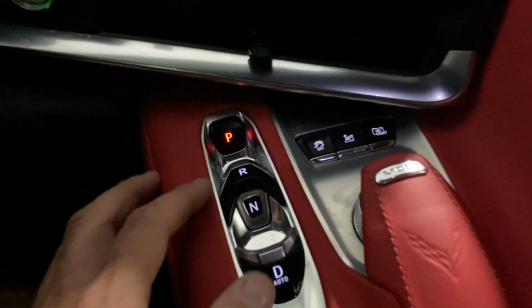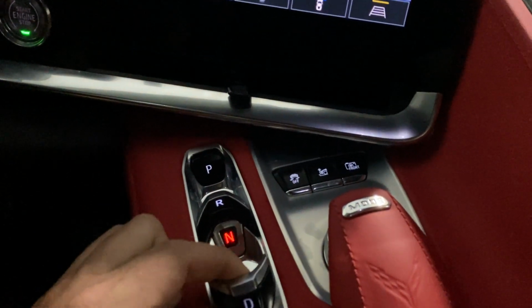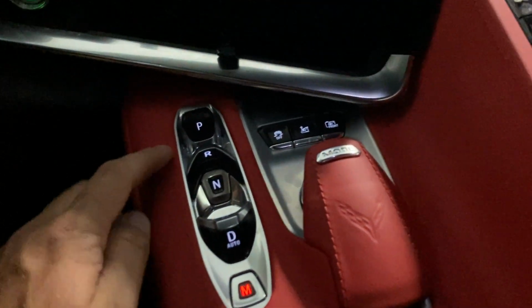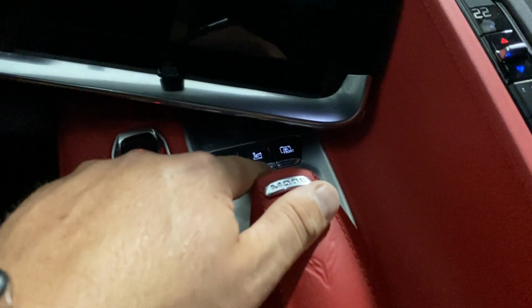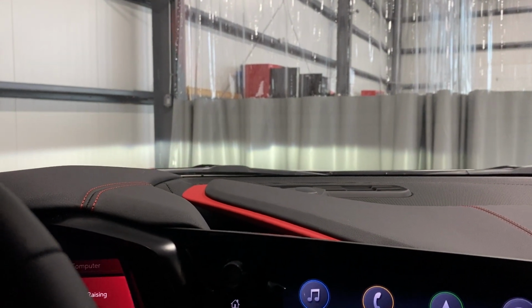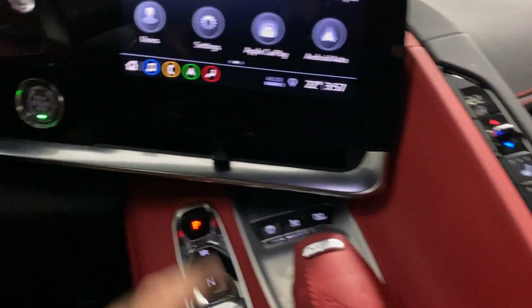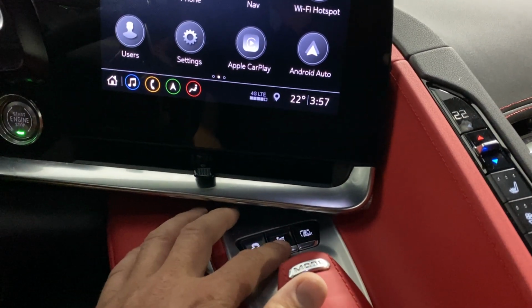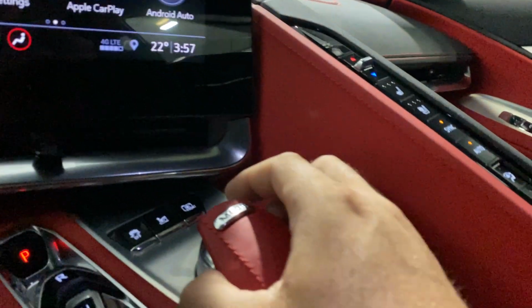And then just below that, here's your shifter, so park, reverse, neutral, drive, manual mode, and then back to park. In the front, you got traction control on and off. Here's our front lift button, so when I press it, the car goes up. Not sure you can see that on camera, but it does move up. And then beside it is a quick button for the front cameras, and then we've got our mode selector here.